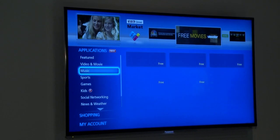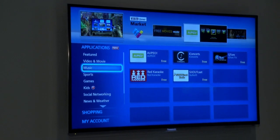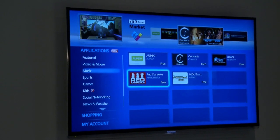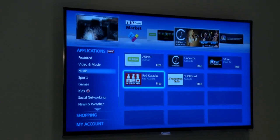We've got music, so you'll see Shoutcast Radio on there, I'd imagine. There it is, look. We've even got one of your favourites, Red Karaoke, so you can actually do karaoke live through the VIERA Connect platform. How did you know? So, you've got all your friends and family around. Sunday night, barbecue maybe, the sun's out. Not that happens often in England, but maybe in Spain, you've got far more chance of seeing the sunshine. So you can do Red Karaoke, so that could be quite good fun.